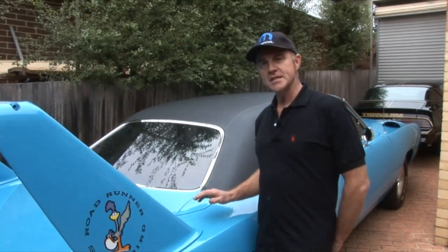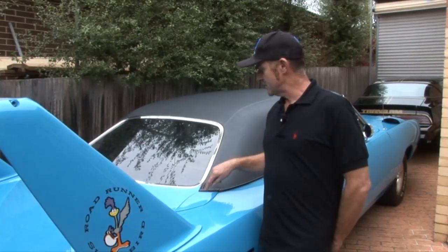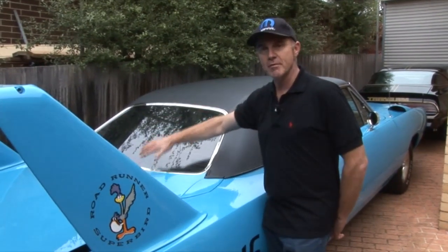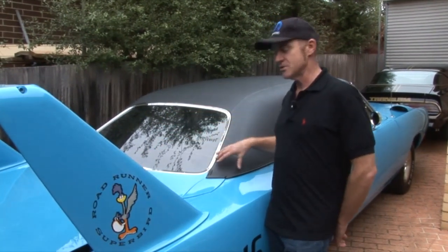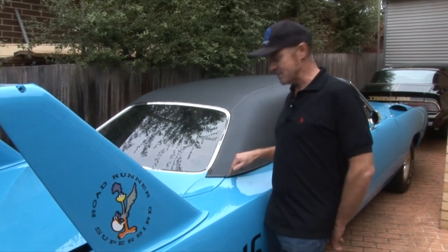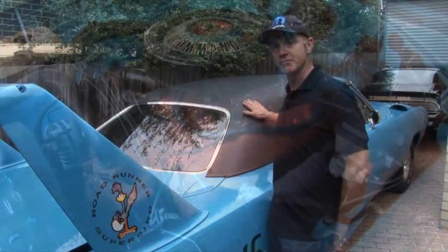The street version of these cars also had the same back window as the race version. They actually put a plug in here to change the shape of the back window, and they always ran a vinyl top because it's impossible to put a plug in, paint the car and expect there not to be cracks and stuff that reform later. So they hid them with a vinyl roof.